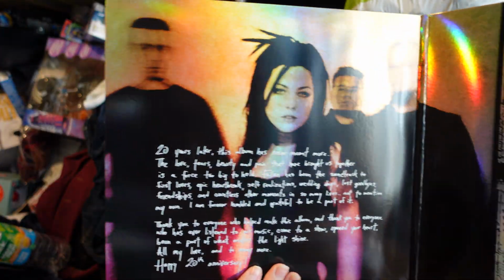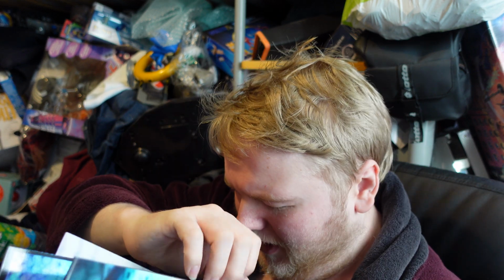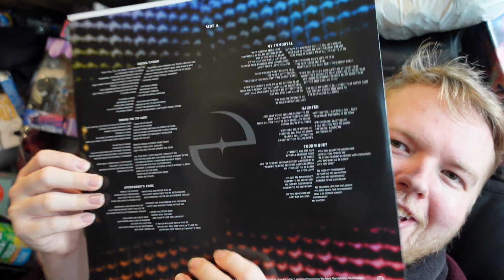But here we are, here's the inside. So as I said, this was available in various different colours. Oh look, you can see I'm bleeding a little bit. Also, for £150, you'd think there'd be a download code or a digital copy or the CD copy. Nope. You don't get that for the price.